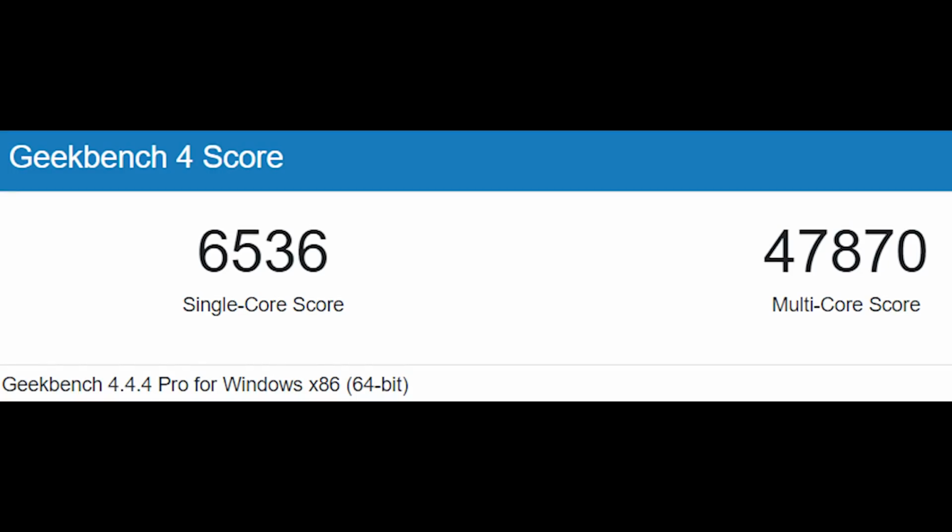It's 6,536 with a multi-core score of 47870. We'll get more into how this compares to other processors in just a moment, as I feel that there are a couple of big things that we need to discuss.